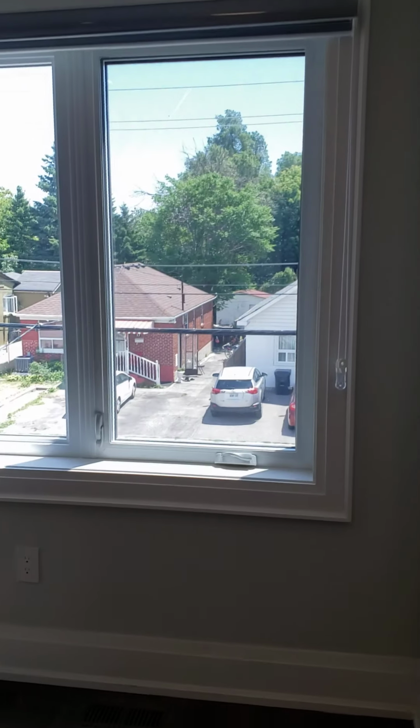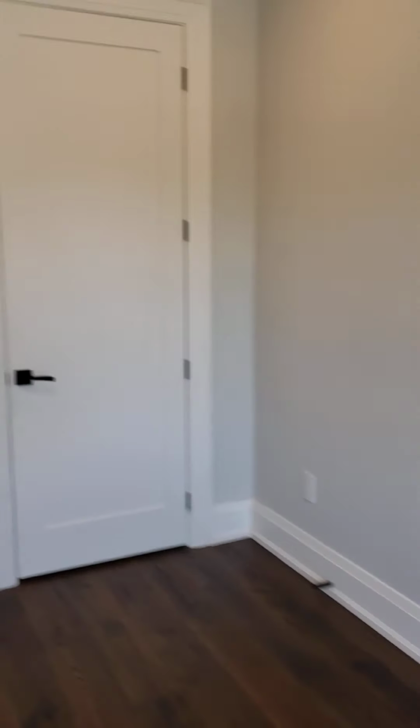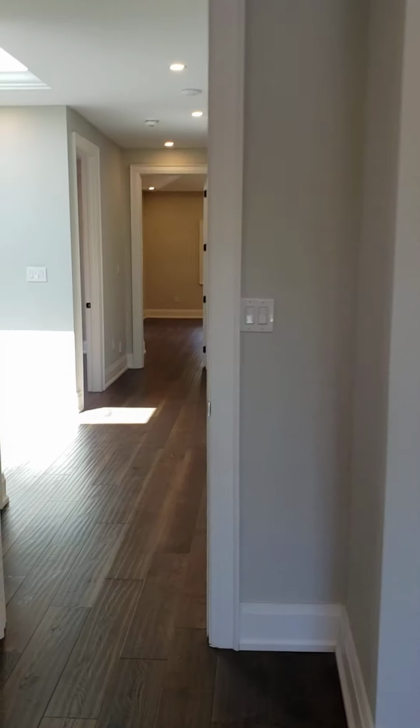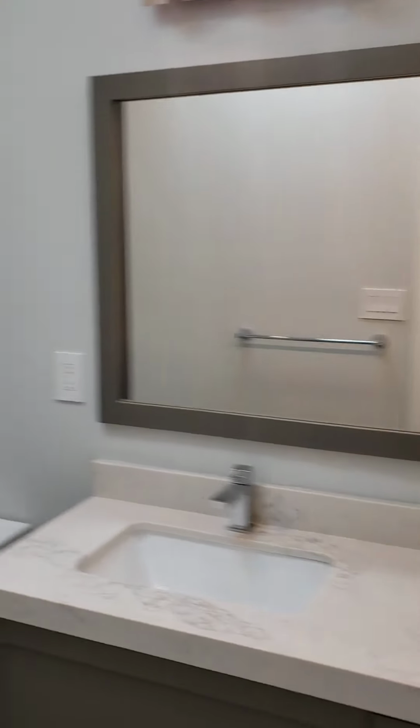Gorgeous four bedrooms upstairs. Massive windows, like I said, throughout the property. Hundreds and hundreds of thousands spent building this property ground up. There used to be a smaller bungalow in this home, torn down to build this modern, luxurious, beautiful home.